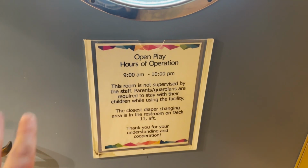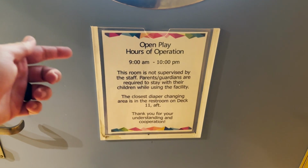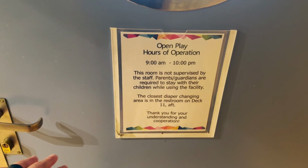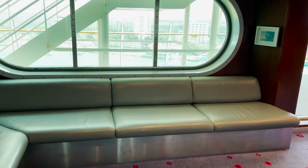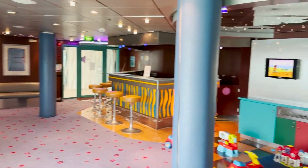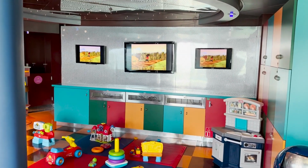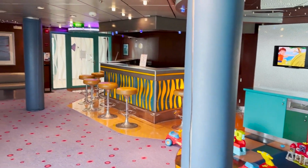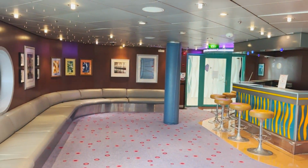And now that I'm actually taking time to read this sign, I see that it does say that open play in this room is not supervised by the staff. Parents and guardians are required to watch their children, so we can actually go in here. I don't think anyone's in. So that's what it is. They've now just made this an open play area. They've got cartoons on the TV, all these toys spread throughout. Interesting. So that's how the living room is now being used. Strike what I said about a teen area.